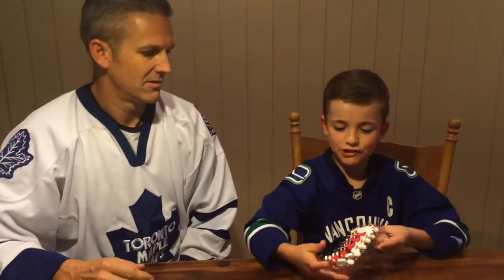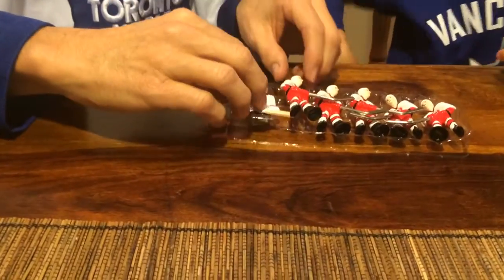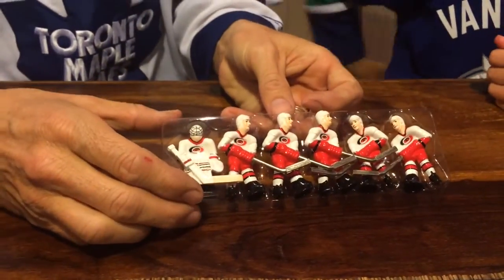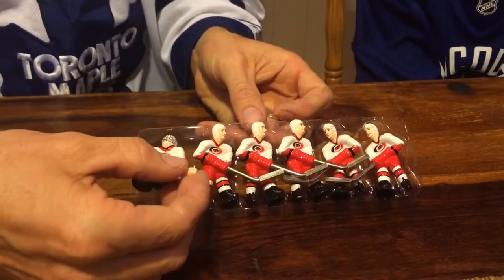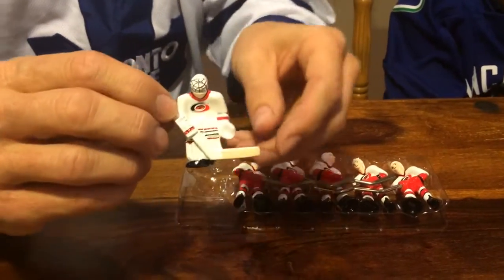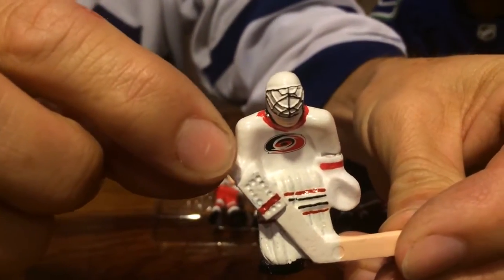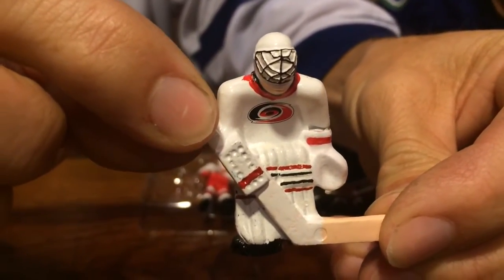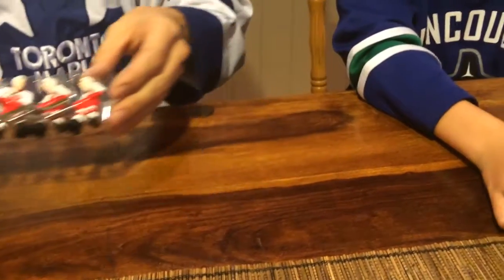Right, so next up is the Carolina Hurricanes. Now we only have one version of the Carolina Hurricanes. The original version was the all red. Unfortunately, we missed out on those. Would have been good to have them, but we'll keep our eye out in case they come out again. The goaltender that we have here is Anton Khudobin, who kind of took over from Cam Ward last season. His white pads have a little bit of red and black trim, which looks really good. So they're the Carolina Hurricanes, looking out for that home red, hopefully coming out in the future.